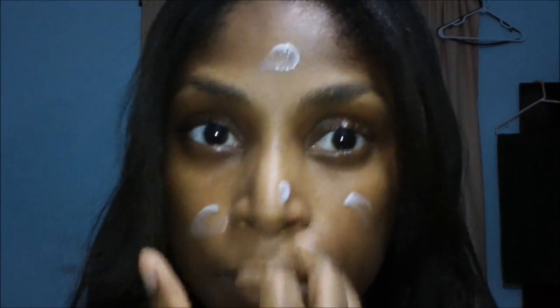So I actually used that on my skin last night. I will use this one tonight, the Olay. I'm just gonna dab that on my skin. And don't forget your neck area as well.